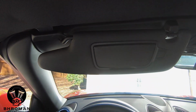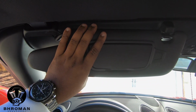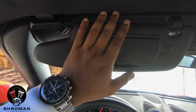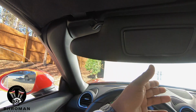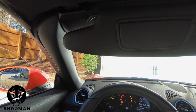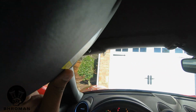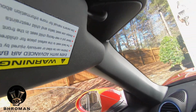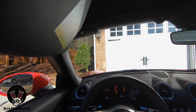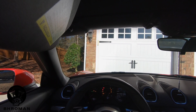Gripe number two. So you have these sun visors here, and let's say you're driving along and there's a lot of sun coming from the side. In most cars, you can take the sun visor and move it around here or move it to the side. So here you pull it out, but this is as far as it will go. Why? Because it stops right here. That's gonna do you a lot of good. This is at my eye level, so this is right in my way and it's not helping me.